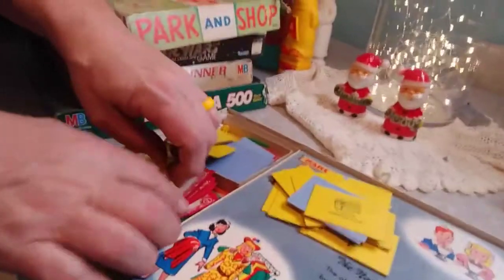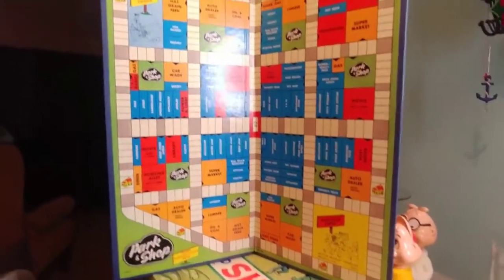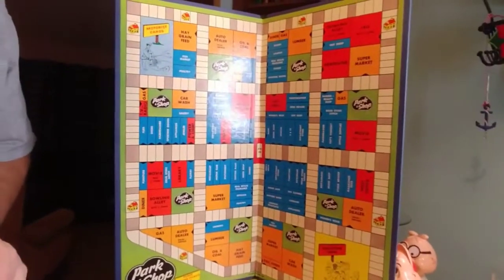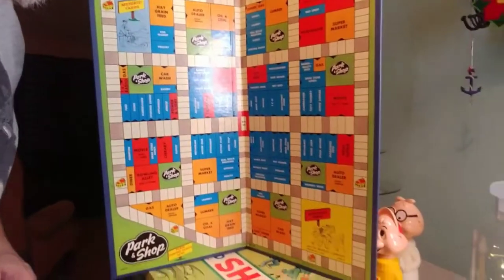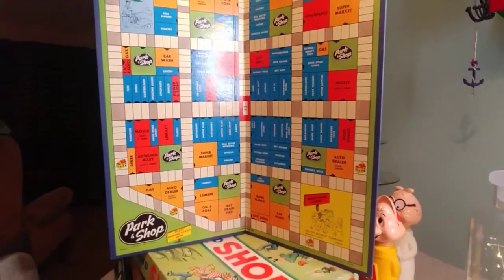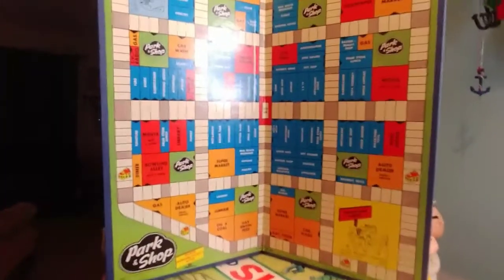So I will go through it and look, but you see the board? I mean, the board is so overwhelming. I bet, if you think Monopoly takes a long time to play, I think this is going to take forever. Tell you what, though, you want to lay out of town, there you go. Shoe repair, women's wear.